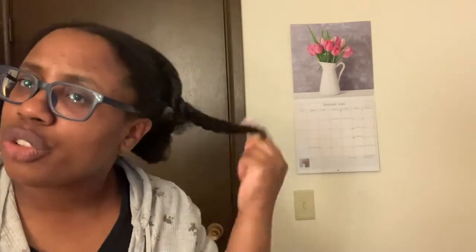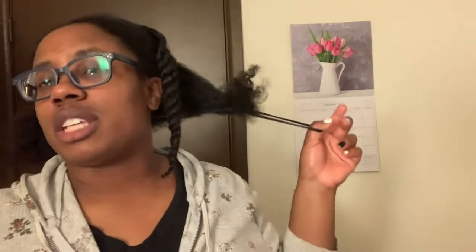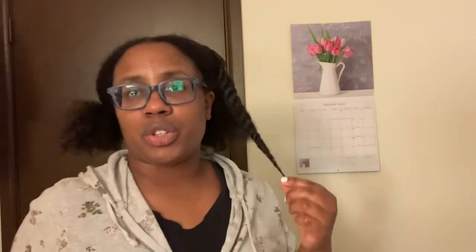I learned how to do a 3-strand twist off a YouTube video, because I thought that was really cool. And some of the girls on campus were doing them, and their hair turned out really beautiful. So as you can see, this is a 3-strand twist. It's different than a regular twist. A regular twist is just 2 strands that you're braiding together.